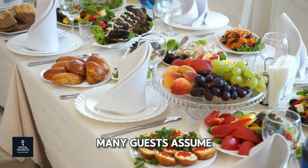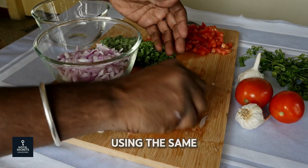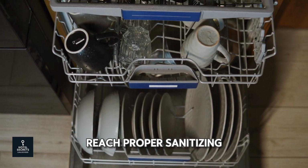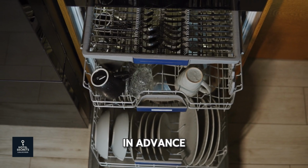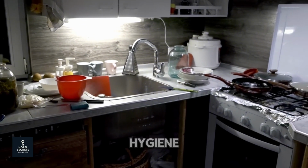Many guests assume that because the food looks nice, it must be clean and safe. But the hotel kitchen may be using the same cutting board for raw chicken and your salad vegetables. Dishwashers may not reach proper sanitizing temperatures. And inspections? They're often scheduled in advance, giving kitchens time to clean up just for show. That's the dark truth behind hotel hygiene.